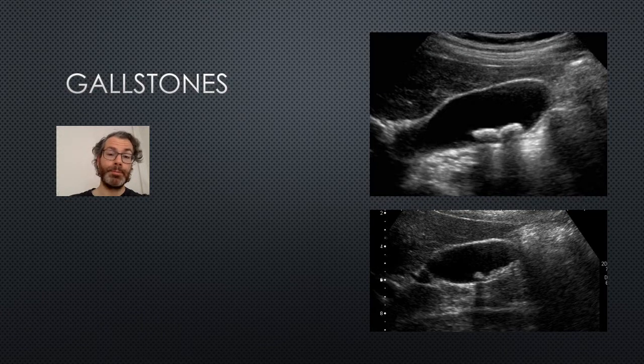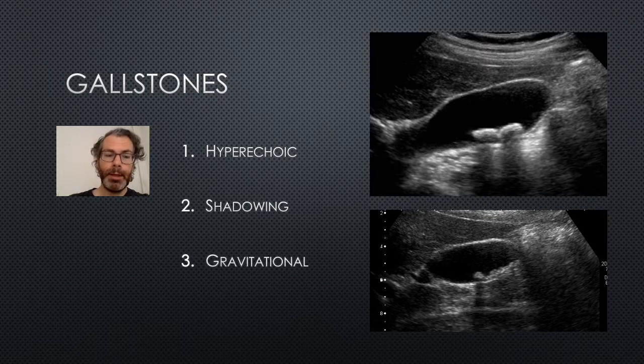Okay, gallstones. So there are three main features in terms of how gallstones look on ultrasound. So they should be hyperechoic or bright. They should display shadowing, and they should be gravitationally dependent. So here we see some typical gallstones. They're bright or hyperechoic, they have shadowing, and they're gravitationally dependent.